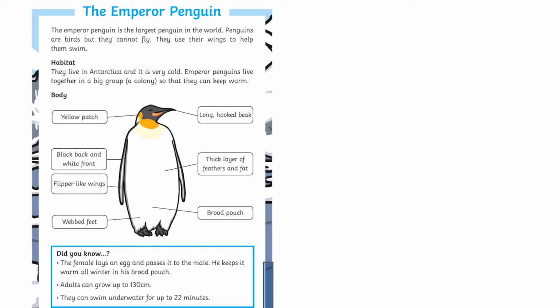And at the bottom we talked about those bullet points, the did you know. So the first bullet point, the female lays an egg and passes it to the male. He keeps it warm all winter in his brood pouch. The next one, adults can grow up to 130 centimetres. Next bullet point, they can swim underwater for up to 22 minutes.